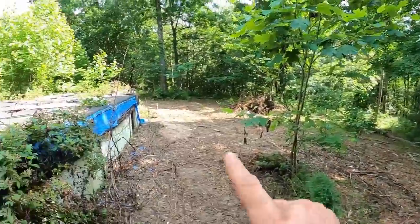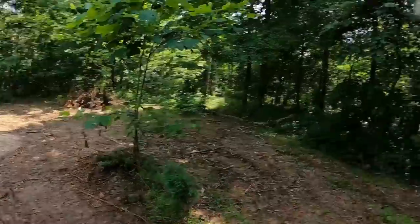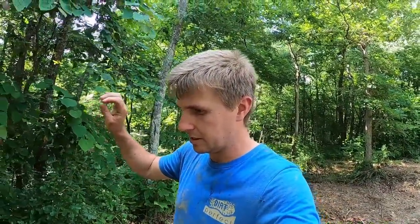So we found 3 out of 4 property corners. That's pretty good. I'm confident that one's over there somewhere. And if we look in the winter time when everything's off the trees, it'll be a little bit easier to find it. The main thing is we have a pretty general idea of where the lines are at. We were able to get that trail all the way around this half of it. We got everything marked for where we want to put our timber bridge across the crossing, whatever you want to call it there. And I'm pretty excited about all that.